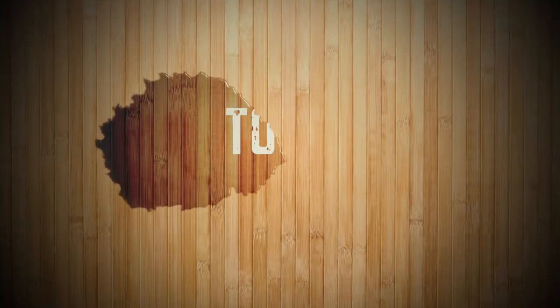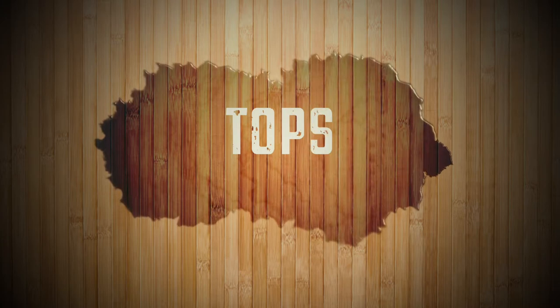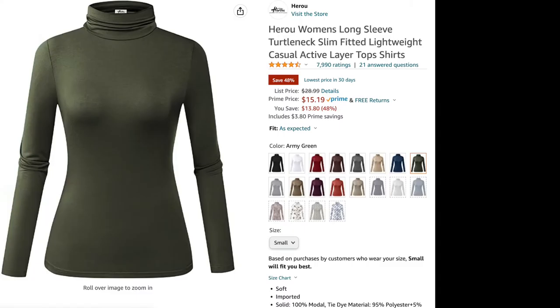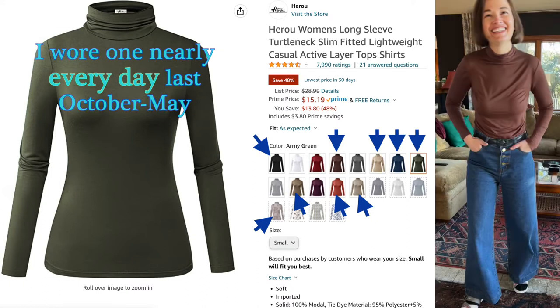I have basically made like a little capsule wardrobe from a lot of these pieces. You'll see them in the pictures to come. So we're starting with these turtlenecks by Haru. There's also going to be some short sleeve shirts by Haru because I liked the performance of the turtlenecks so well. And I don't know if I thought I was going to be Steve Jobs or something, but I ended up buying these in nine different colors. I love these.